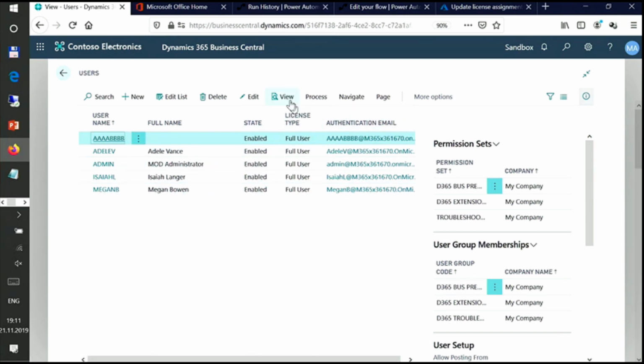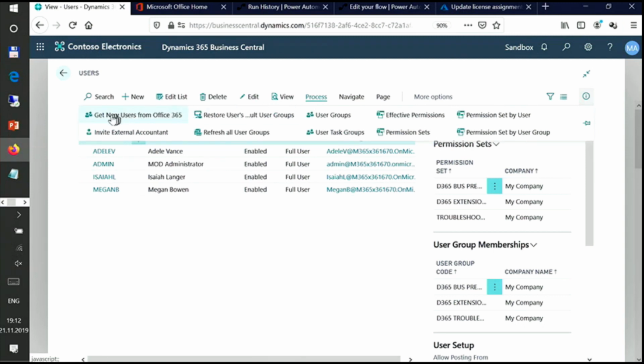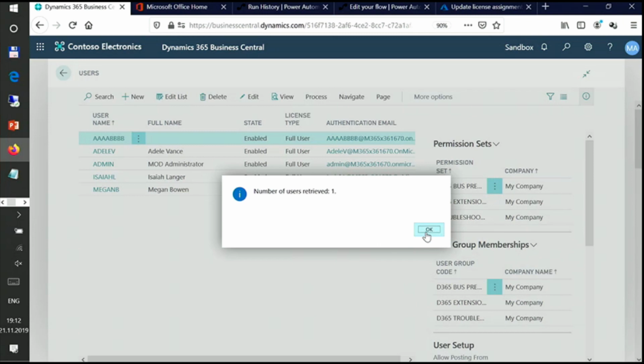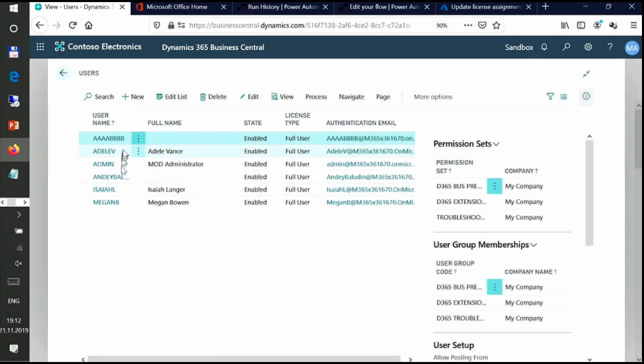So see, there is no Andrey here so far. I can process and I can get new users from Office 365. Numbers of users retrieved. Yes, here he is. Here we have Andrey as a new user in Business Central, and he can now access Business Central. So you can utilize this scenario again with practically very little code, just using several different tools that Microsoft offers.